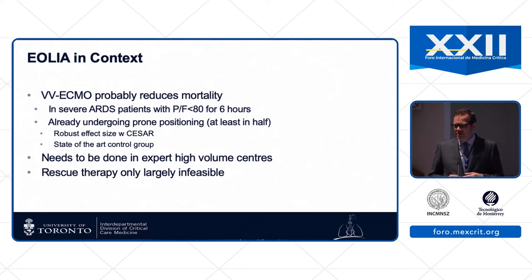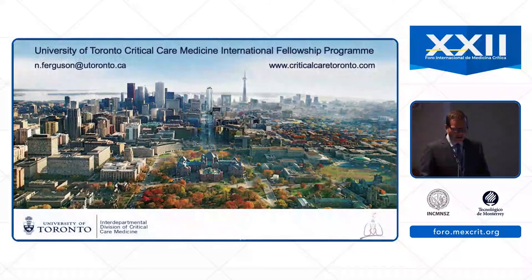And this idea that we'd reserve ECMO only for rescue, for me, I think the results are not as good. And it's also relatively infeasible, because that means volumes will go down and expertise will go down, and we won't have the same results. And so with that, I'll be happy to stop and take questions. Muchas gracias.